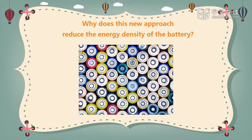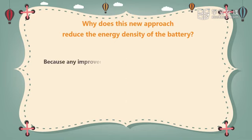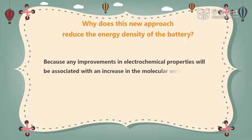So why does this approach reduce the energy density of the battery? Because any improvements in electrochemical properties will be associated with an increase in the molecular weight of the electroactive species. So in science, any advances can be made at a cost. It could be time-consuming and difficult. This approach also has its disadvantages.